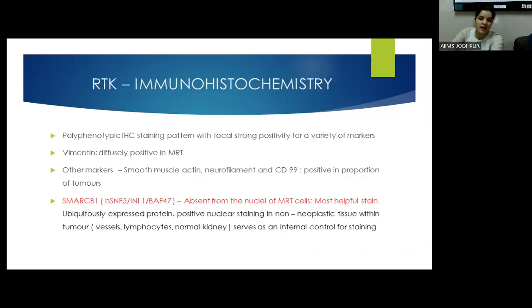Immunohistochemistry for rhabdoid tumor of the kidney includes polyphenotypic IHC staining, meaning it is positive for a variety of markers. Vimentin is diffusely positive in these tumors. Other markers found include smooth muscle actin, neurofilament, and CD99. The most important marker is the genetic alteration in the gene SMARCB1, which is also known as hSNF5, INI1, and BAF47.